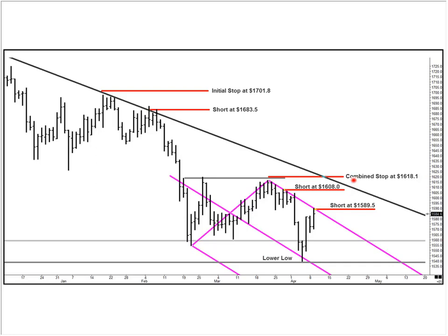I'm not going to be happy if it got stopped out, but I have got to protect myself, my capital, and my investors' capital. So my stop's at 1618, even though my combined average is not much higher than this. I got about a $27 profit is all I'm going to have if I get taken out. But I can't leave my stop up here.